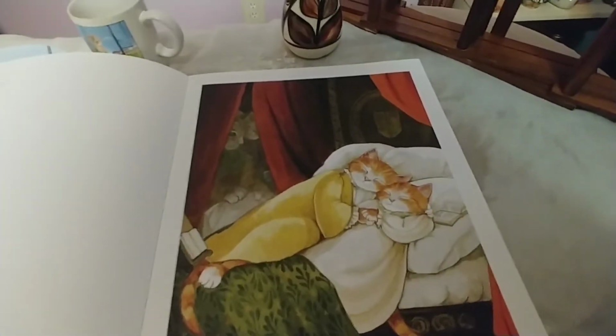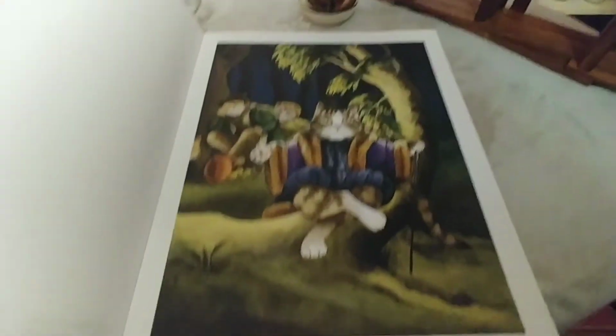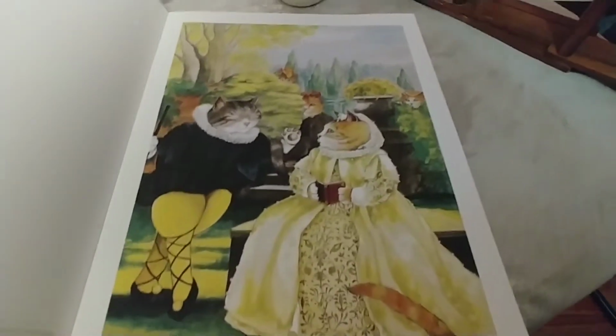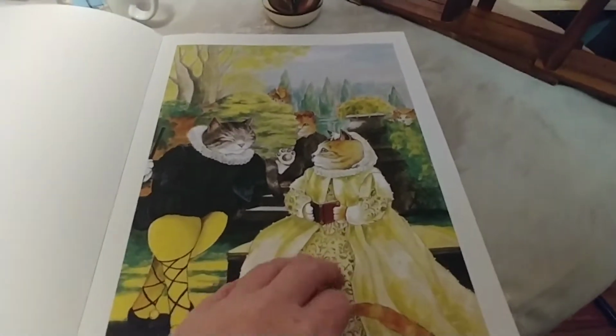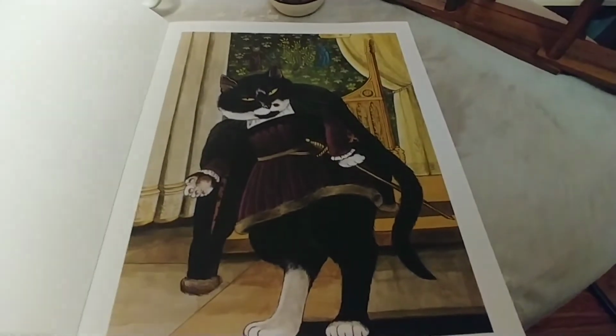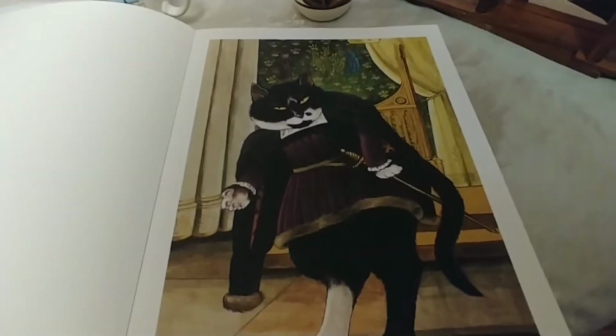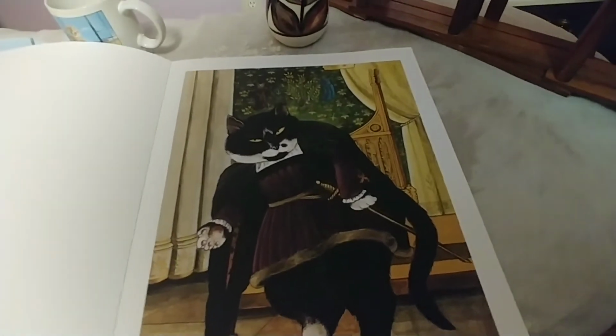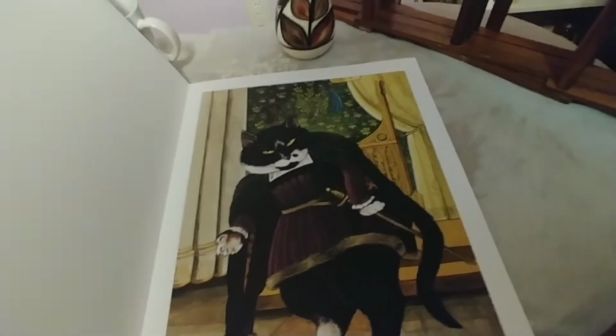Oh my gosh. This is Richard II. This book is so pretty, and the illustrations are just amazing. I'm not going to go through the whole thing. How about we do one more page? Oh, this is Twelfth Night. Oh, I love that. I love that cat. Okay, so I had to get this. This was a no-brainer, and this was at the cat house.